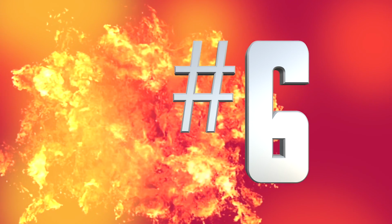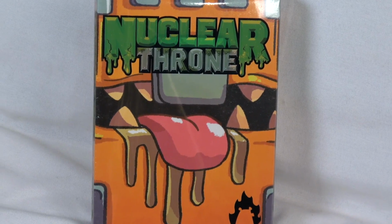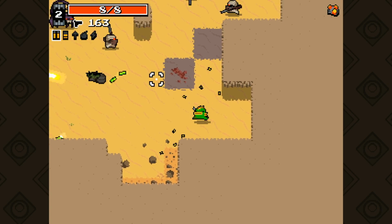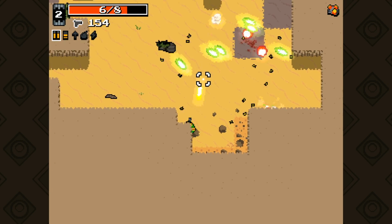Number 6. Next up is Nuclear Throne. This is a really cool game. It's a roguelike twin stick shooter with a retro look to it.